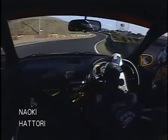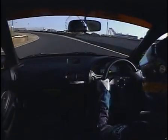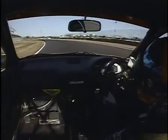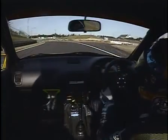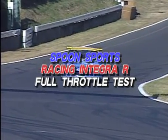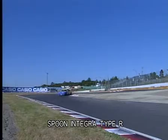First of all, this car can turn any corner without doing much. Look at the movement of my steering wheel. The final version of the Type R Legend is a Group N Racing Integra R built by Spoon Sports. The Group N class has relatively less modifying regulations, but this car definitely has the Type R genes and Honda's racing spirit.